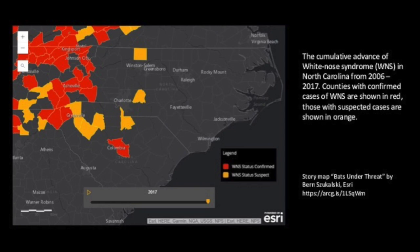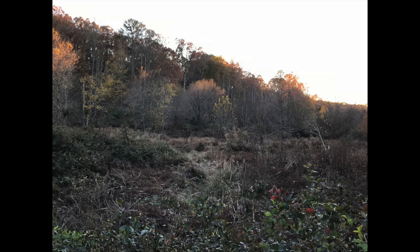It is estimated that this rapidly spreading fungus has killed over 6 million bats since it was first detected in North America in 2006. Of the 16 bat populations found in North Carolina, 4 are currently considered endangered by the U.S. Fish and Wildlife Service. By making small changes to forest management practices, landowners can shift the structure and suitability of their forests to support existing bat populations or attract more bats to their land.